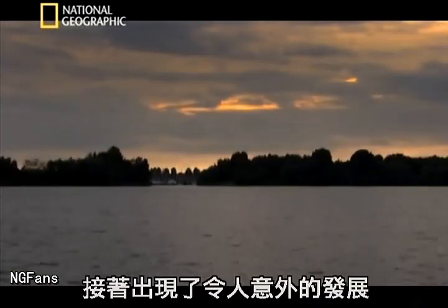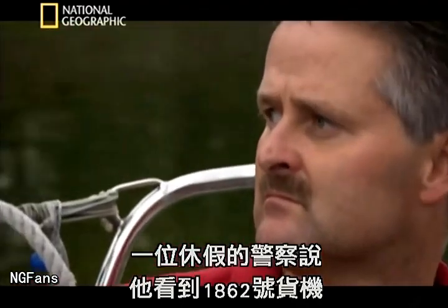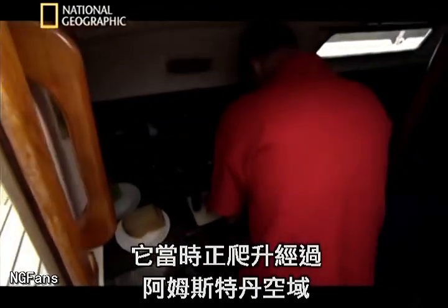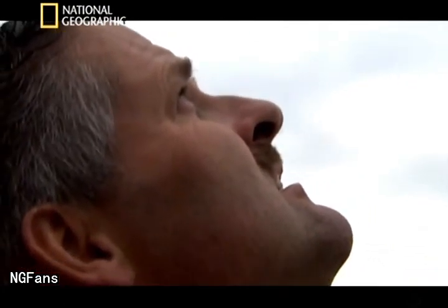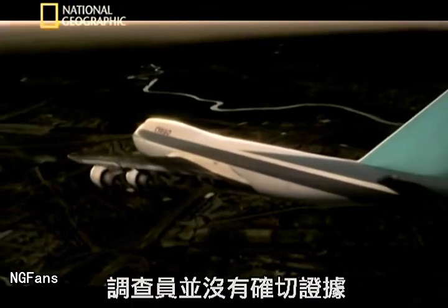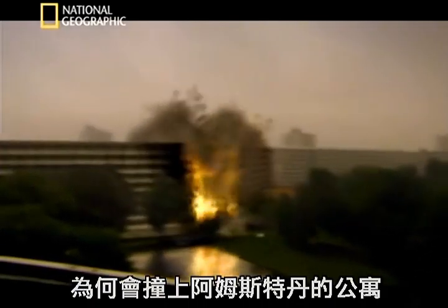Then, an unexpected development. An off-duty policeman reveals that he saw Flight 1862 as it climbed through Amsterdam's airspace. What he tells the investigators gives them an electrifying new lead. Investigators have no concrete leads to explain why LL1862 crashed into an apartment block in Amsterdam.